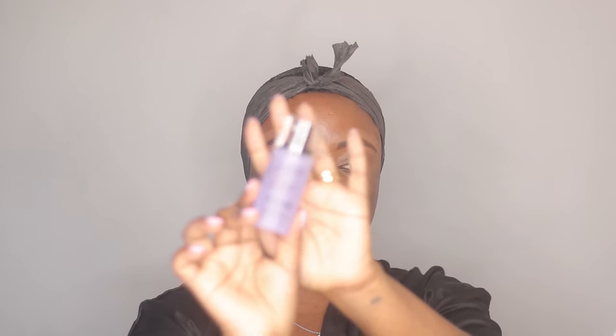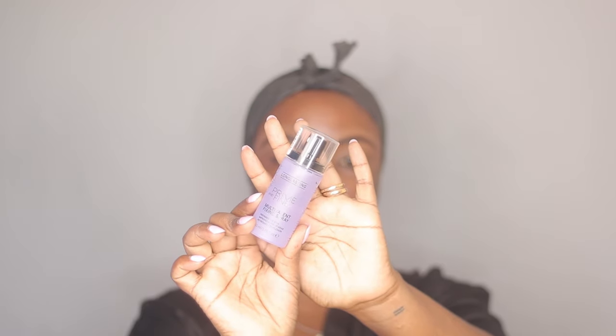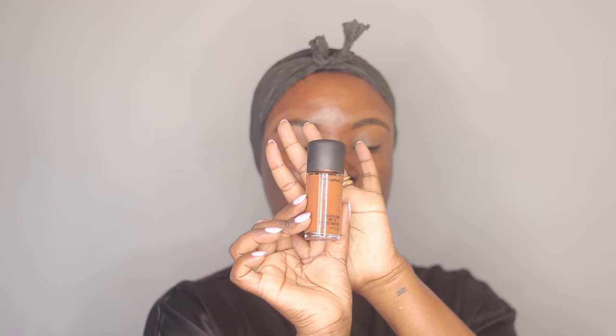So now I'm going to prime my face, and to prime my face I use this CATRICE Prime and Fine spray. It's like a primer and a setting spray in one. And for foundation, I'm using the MAC Studio Fix foundation, and this one is an NW46. And to apply my foundation, I always use this flat kabuki brush, and I'm just going to start applying it on my face.